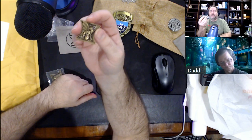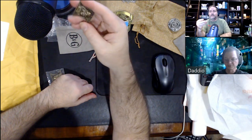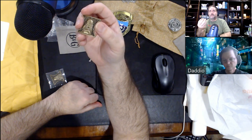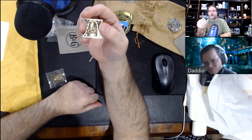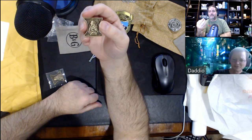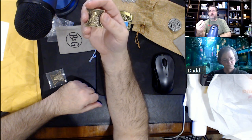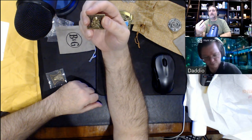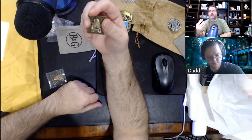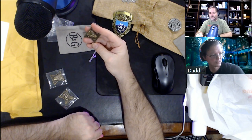All right, let me see if I can... So, on this side, we've got a dragon, which is awesome. And on the other side, I'm actually not sure who this is. I'm sure people who are familiar with the lore are going to massacre me, but... What does it look like? It looks like a wizard, right? Could it be Volo, maybe? Could be Elminster. I'm not sure exactly who it is, but this is a hefty piece of metal. I'm actually surprised about this. This is a really nice coin.